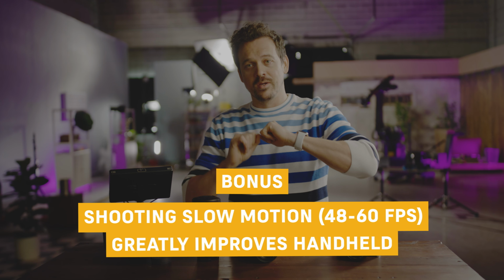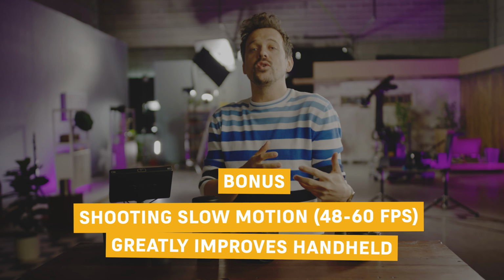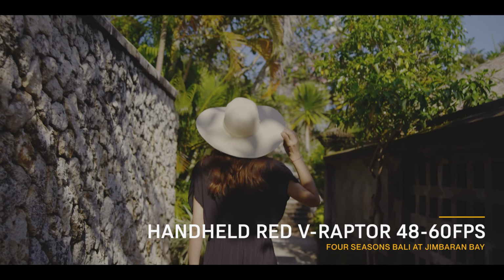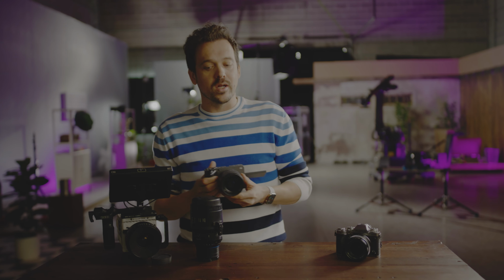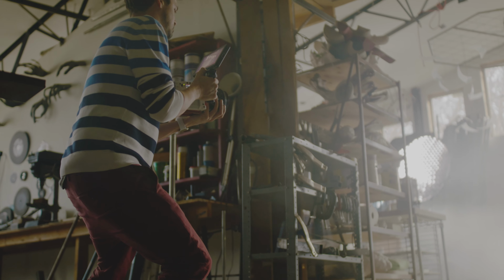Okay, final tip is to realize that shooting off-speed, slow motion, is a powerful way to turn your handheld footage into something that's more like a dolly move. We'll often shoot at 60 frames a second and hold the camera close and lean with our body as a way of getting that slider-like reveal. Ensure you have some foreground and move with the camera.